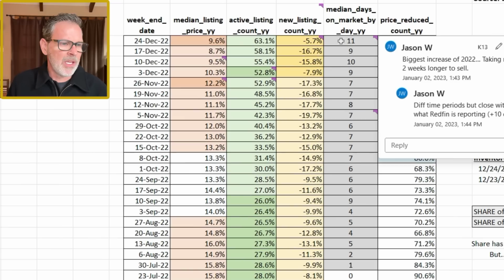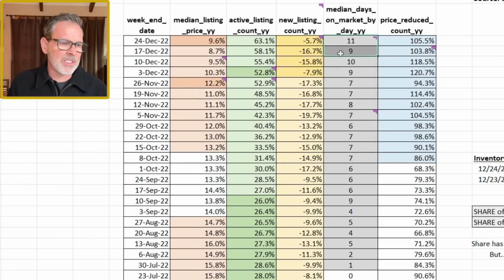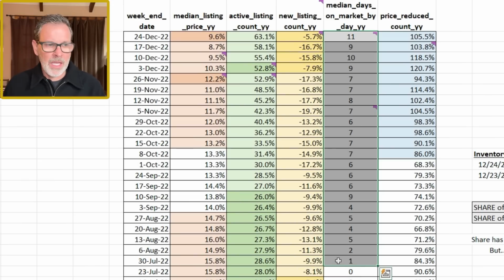Let's also have a look at how fast or how slow houses are selling across the United States here, because it's taking actually longer to sell a house compared to the same time frame in 2021 for 22 consecutive weeks. And because houses are taking longer to sell compared to 1 year ago for 22 consecutive weeks, this is one reason why housing inventory has been increasing.